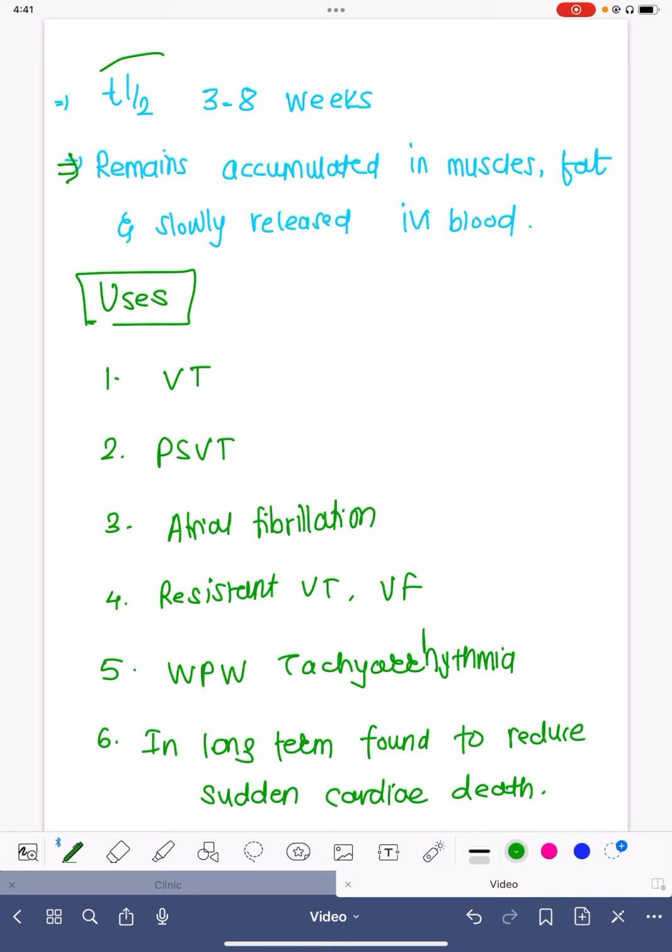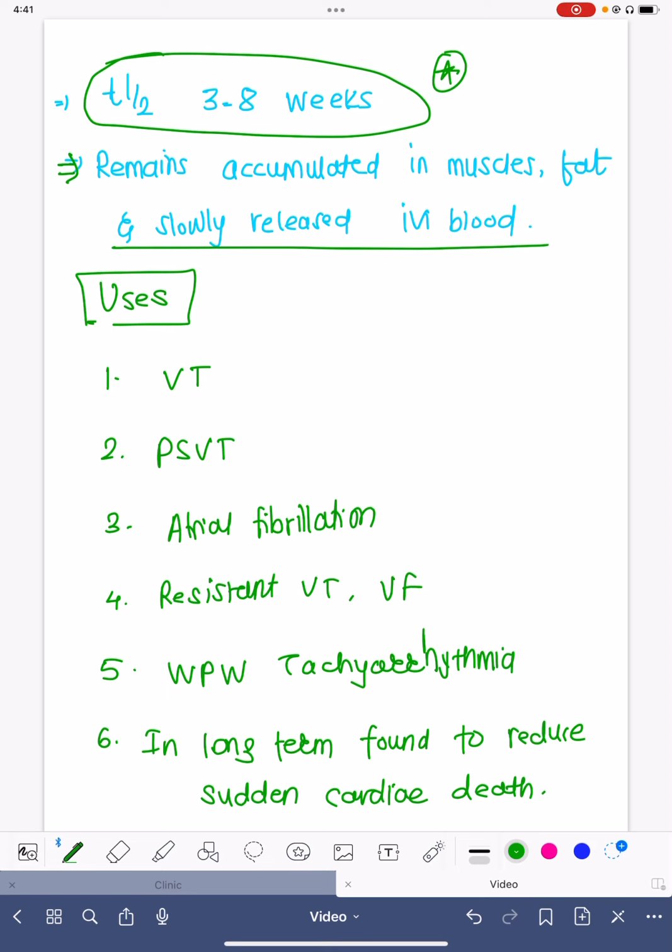The half-life of the drug is extremely high. It is around 3 to 8 weeks. That is because it is significantly stored in fat also, and it is released over a period of time from this muscle and fat very slowly into the blood.